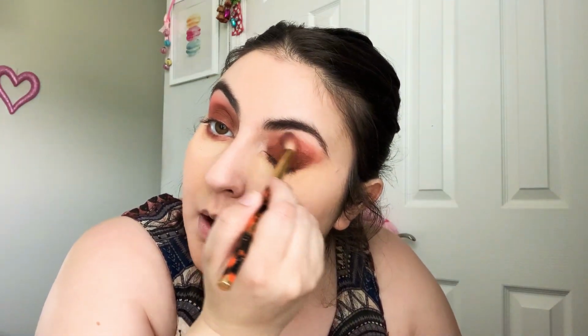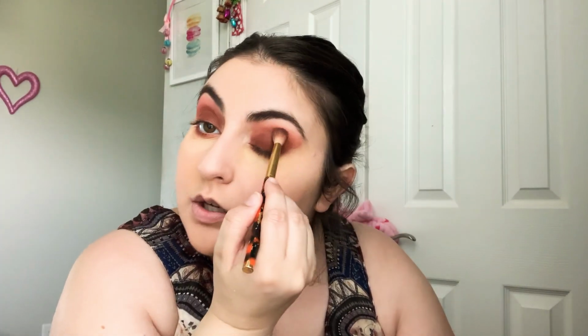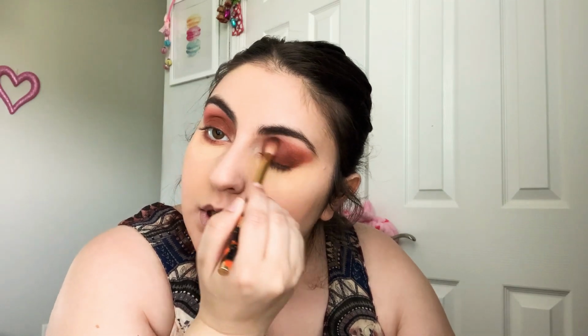Took a little bit of my brown away. Okay. But you see, I love this brush because it adds color, it buffs it in, it makes the look more wearable. It's definitely a brush to look for. I mean, like I said, you could get it from the company Eco Tools, because I have a very similar brush. Let me find the Eco Tools brush.